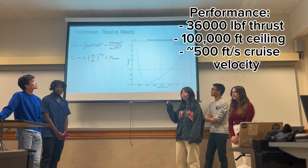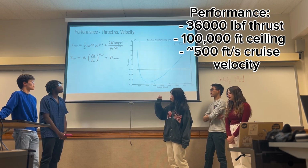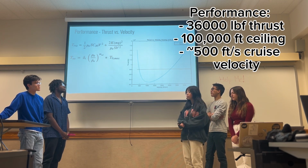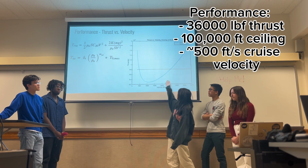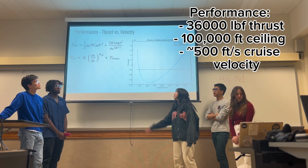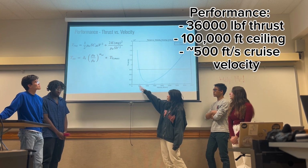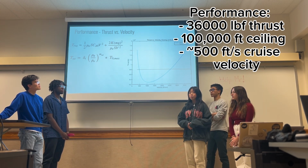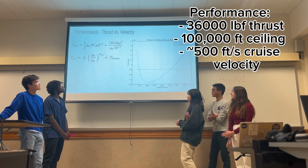So it can fly that high, but how fast can it fly? We plotted thrust required and available again, but this time as a function of velocity at 65,000 feet. The intersections here represent the minimum and maximum velocities possible based on our 4 engines. The minimum velocity is around 500 feet per second, which is lower than our required cruising velocity of around 600 to 700 feet per second.